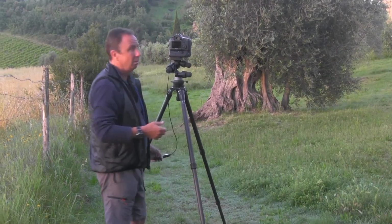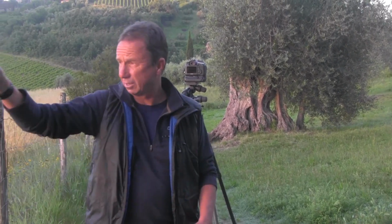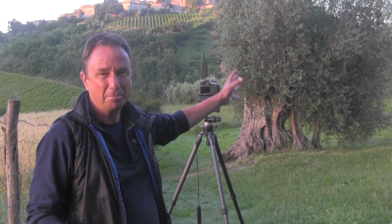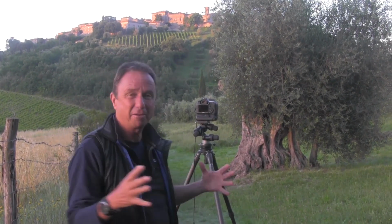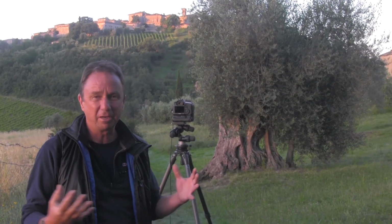Welcome to San Amiata in Tuscany. Sun's coming up just over there, just starting to touch the abbey behind me. We've been here for a few days doing one-to-one tuition. Now I'm working on my own stuff.